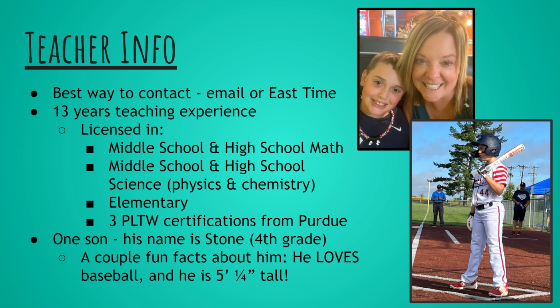Then when I went to train for each of the 3 Project Lead the Way classes, that's the PLTW, that was at Purdue. So I had to go back and get certifications for each of the 6th, 7th, and 8th grade courses that you'll take here.